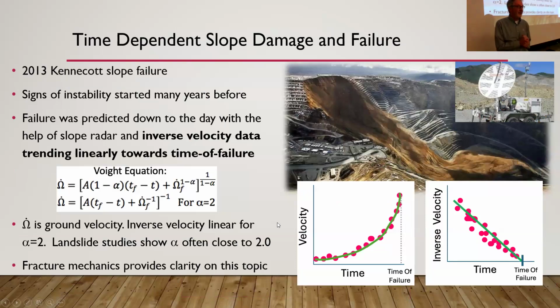Anyways, so now let's get to the interesting part, which is the time dependence of these slopes, because that's always kind of been a mystery. And we have techniques. I'll give you this example, which is kind of the famous example. This was 2013. This was the Kennecott mine. And basically, this was considered one of the biggest landslides in North America, this failure.